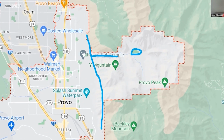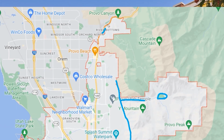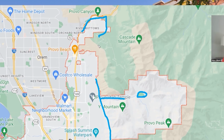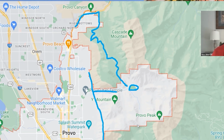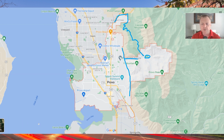But you can't actually access it from the Wasatch Front. How you would access that is coming through Provo Canyon, and then there's this Squaw Peak Road. You can kind of see this road right here, but this takes you to a campground that feeds right back there. And so even though it shows the boundary over there, there's no residential housing that's going to be in that sector of Provo right there. So let's jump back in and show you a little bit around Provo.